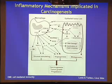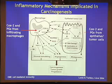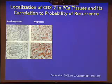And this is just to remind me to tell you that the prostaglandins can be made by the infiltrating inflammatory cell or by the cancer cell itself.